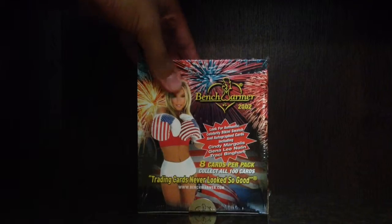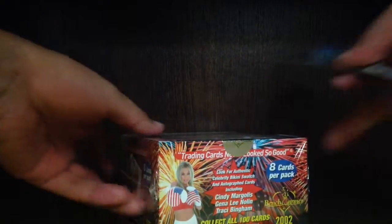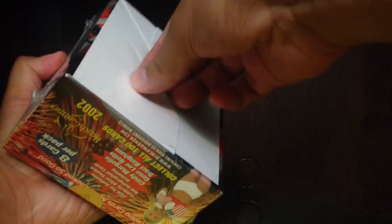I'm gonna break this box from a Benchwarmer 2002. This is one of the boxes I got from the 2011 vault. It doesn't say how many hits, or how many packs are in here. So let's go ahead and get started because it's a pretty heavy box. I think there's a lot of packs.